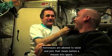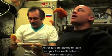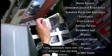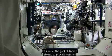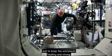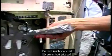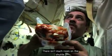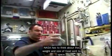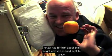Astronauts are allowed to taste and pick their meals before a mission into space. Today, astronauts have over 200 different food and drink choices. Of course, the goal of food is always to provide nutrition and keep the astronauts healthy and strong. But how much space will a certain food take up? There isn't much room on the shuttle. NASA has to think about the weight and size of food sent to space.